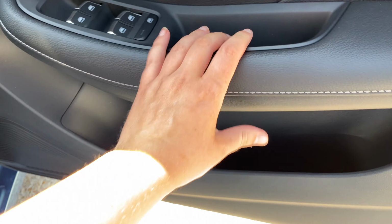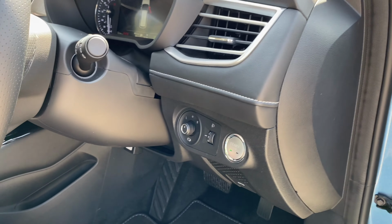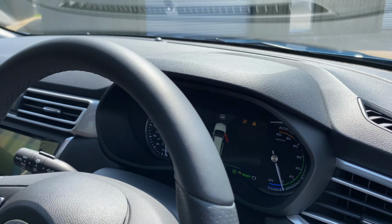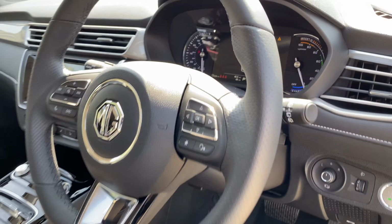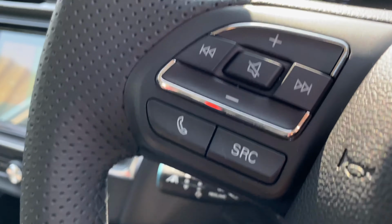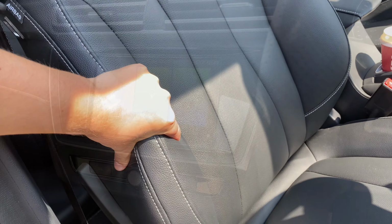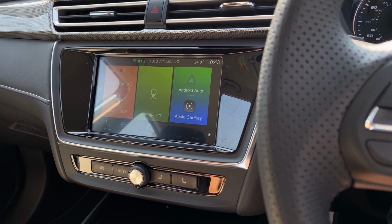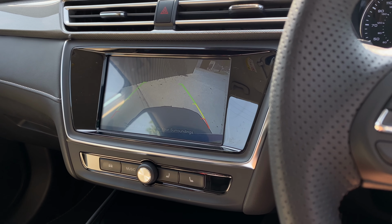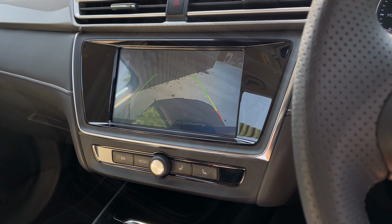Again, quality on the doors feel pretty good, which is good because those are the things that you're going to touch all the time. Both trim levels get electric door mirrors, but on the Exclusive those are also folding. You get a nice leather-wrapped steering wheel in both trims of the car with lots of functionality on them. The seats are also well cushioned and pretty comfortable. As well as some of those really nice little extras, you also get a rear view camera on the top spec Exclusive model, so I definitely think that's the car that you should be looking at.